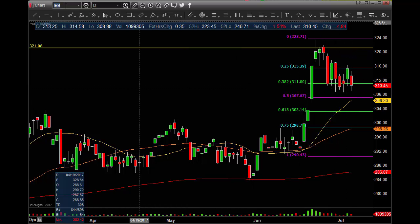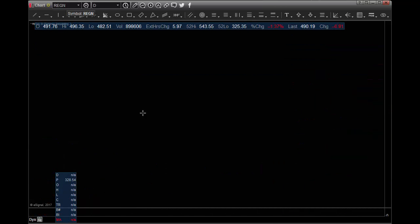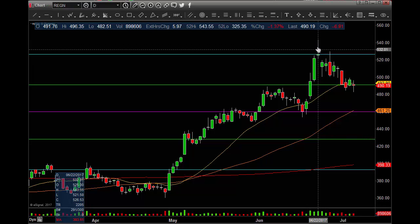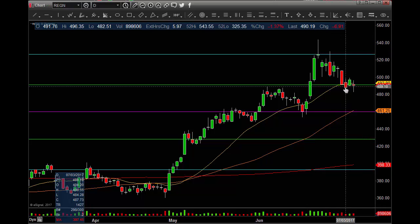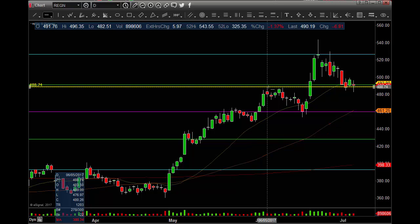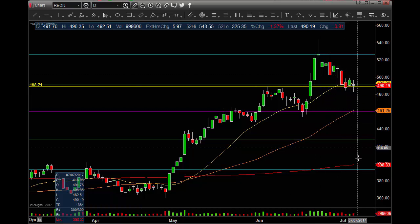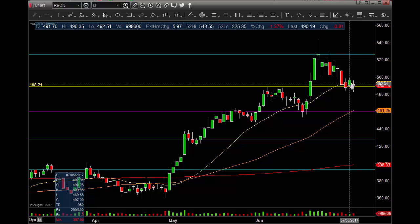Let's go to REGN. This was another one, guys. It just took off here, hit the 750 retrace, made a little topping tail on the daily, and boom, right back down. We've been holding the 382 retrace right here, and this high pivot, which is going to be another good area of support, which was resistance. We popped through it, and now it turns to support. We are still above the 50 and the 20 MA, but did close below the 50 and the 200 MA. We did close below the 20 MA here today. Down sideways now, slightly bearish.